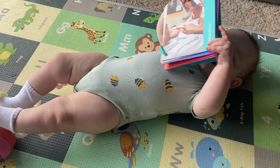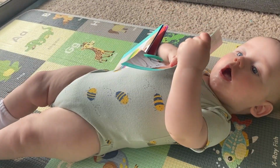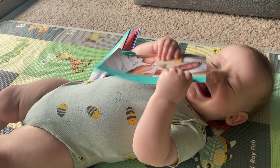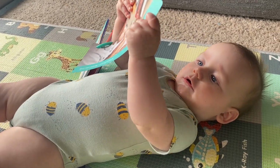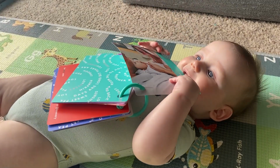And I absolutely love the play guide just to look through and see what kind of milestones he should be hitting and what you can do with all of these toys and what skills they should be working on. And of course, James loves it too. So as you can see, James definitely loves all of these toys. To be honest, I feel like now we need to go get the next box, the 7 to 8 month box, because he's just like ready to rock and roll. And he's mad because he can't turn the pages.